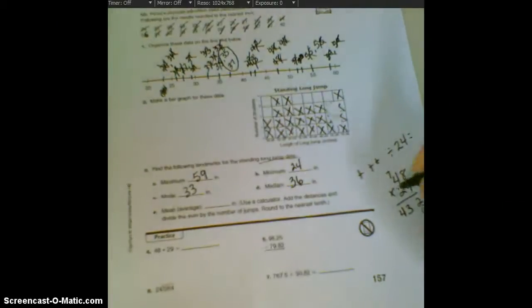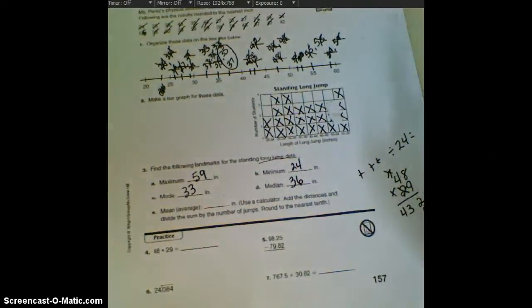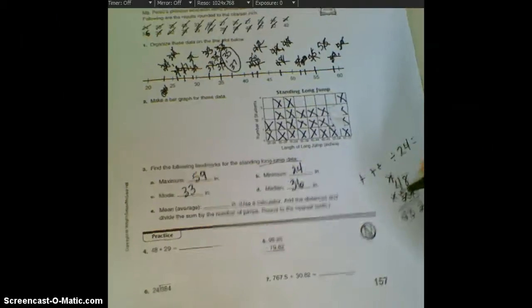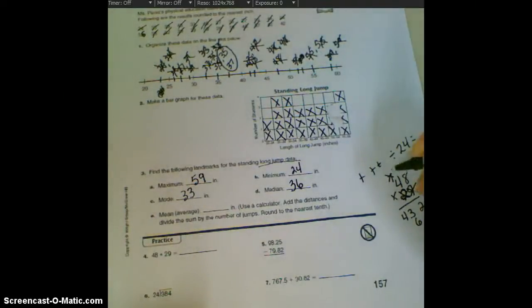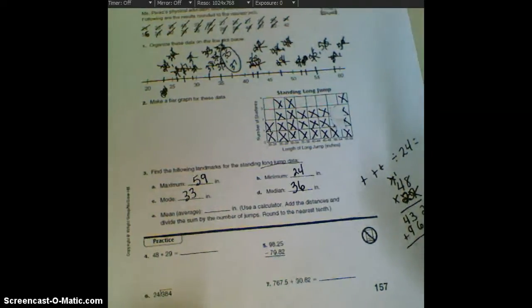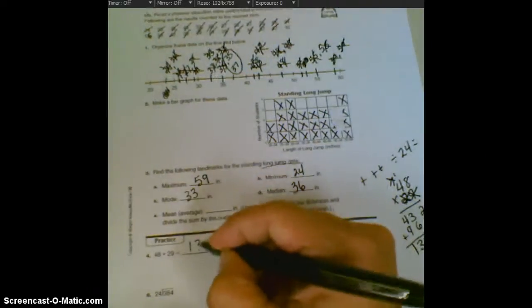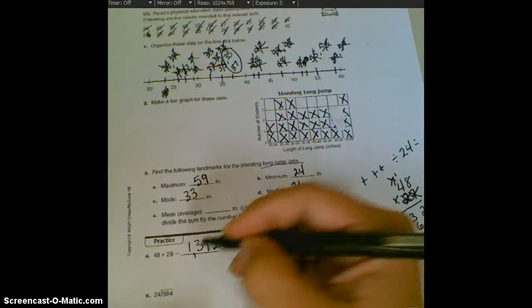0. Cross out your 2. 7. Remember, I'm adding a 0. Oops, I crossed out the wrong one. Remember, I'm adding a 0 because my 2 is actually 20. So now I've got 2 times 8 is 16. Carry the 1. 2 times 4 is 8 plus 1 is 9. Add them up. And you should get 1,392 if you did it correctly.